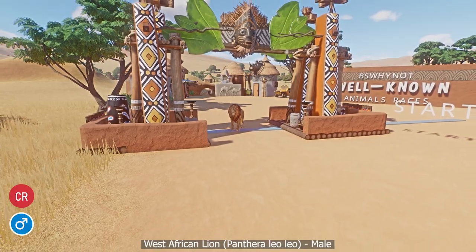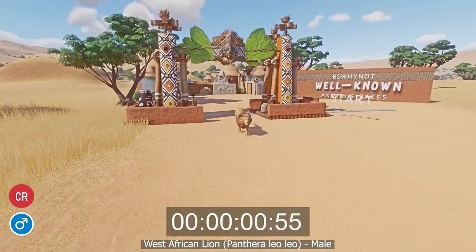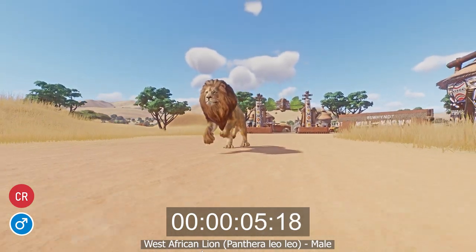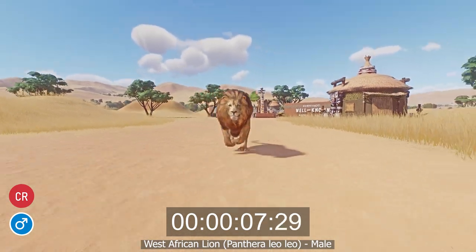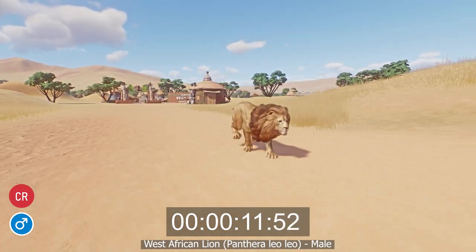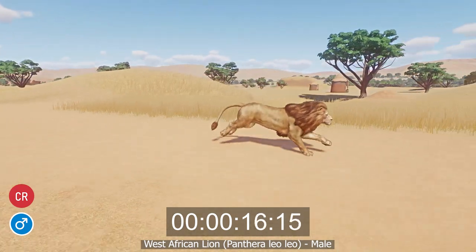Although there are an estimated 20,000 lions in the African wilderness today, the West African lion, or Panthera leo, numbers far, far fewer. Only 250 still remain across the entire continent, making the subspecies one of the most threatened of its kind in the world. It currently falls under the critically endangered conservation status.